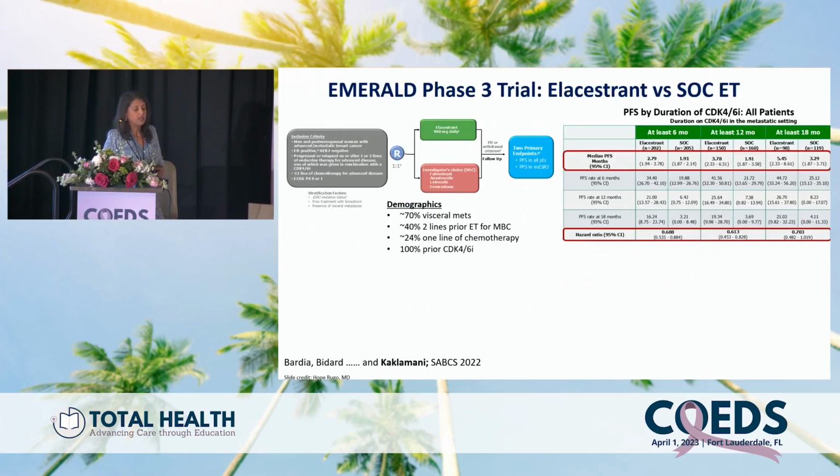So here we saw, again, in terms of the demographics, these were patients with a high visceral disease burden. They had had multiple lines of prior endocrine therapy. About a quarter of them had had a prior line of chemo, and 100% prior CDK4/6 inhibitor. When the data was first presented, the magnitude of benefit was very small, and everyone was kind of scratching their head and saying, well, this drug is expensive, and there's some issue of how we are going to put this into practice in clinic.